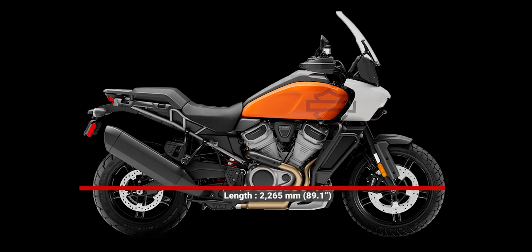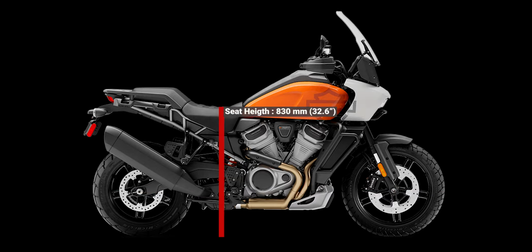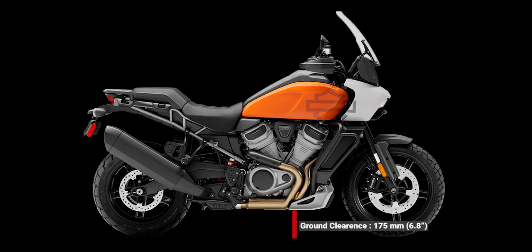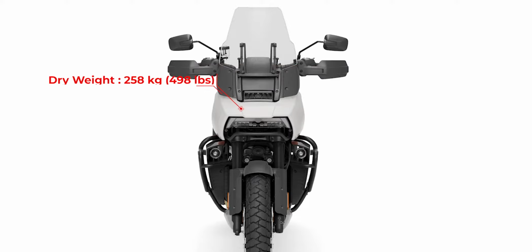This motorbike has dimensions of length 2265mm, wheelbase 1580mm, seat height 830mm, while the lowest distance to the ground is 175mm. The width is 965mm calculated from the handlebar. This bike has a wet weight of 258 kilograms.